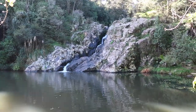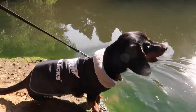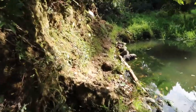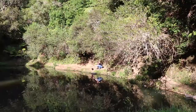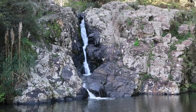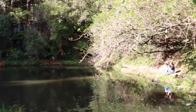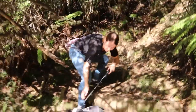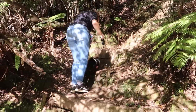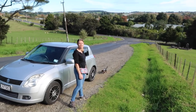Oh, waterfall. She wants to swim so bad. Now, you have never swum before. Not the most amazing path. Hi, Schmeely. Come on. You probably have to. Good girl. Come on. Good girl.